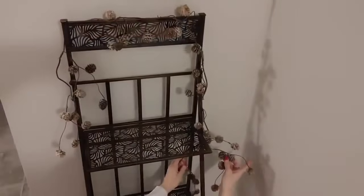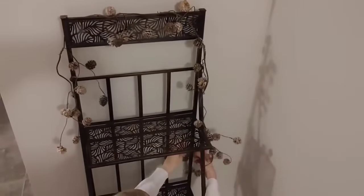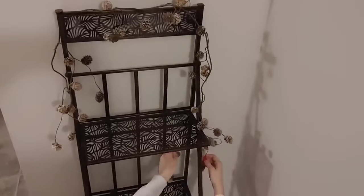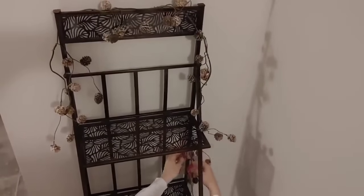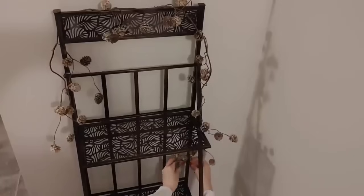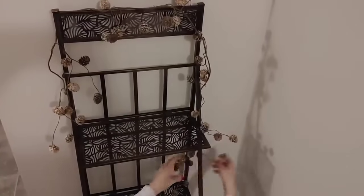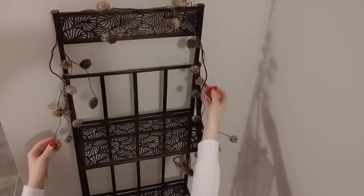I really do believe that layering adds such a visual interest when you do decorate, and even something as subtle as this garland, which almost does blend into the stand, adds a little bit of texture and warmth and dimension. So sometimes it's just those little touches that can really please the eye and make the whole vignette look so beautiful.